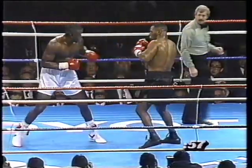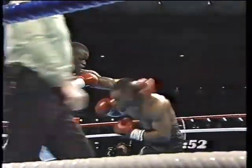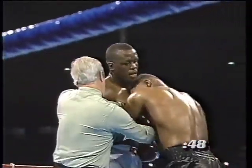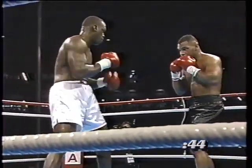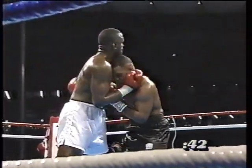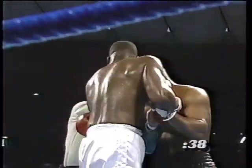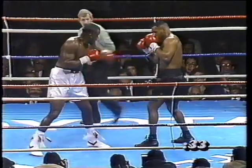Right hand by Douglas right on Tyson's chin. The double jabs, especially with a big man, is difficult to penetrate. Always difficult to penetrate. Critics of Tyson say that since the departure of Kevin Rooney, he has been increasingly easy to hit. There's very little head movement here today.